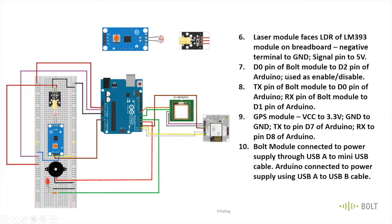Okay. Next is the data 0 pin of the Bolt module goes to the data 2 pin of the Arduino. So here the data 0 pin goes to the data 2 pin, this brown one. The purpose of this pin is to let the Arduino board know whether the user has enabled the system or disabled the system. Now, when the user enables or disables the system, the command is sent through the mobile app to the Bolt Wi-Fi module. Now, the Bolt Wi-Fi module has to transmit this data to the Arduino module. So this D0 pin of the Bolt module transmits this data to the data 2 pin of the Arduino module. Okay, so we will call this pin the enable pin or the disable pin.